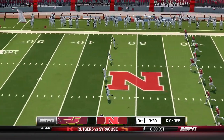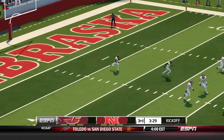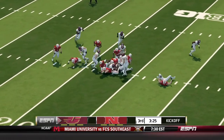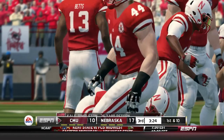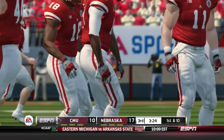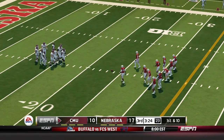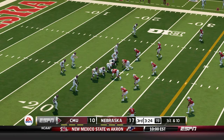Everyone's all lined up and ready for the kickoff. He just drills this one. He's to the 20. He's taken down at the 24-yard line. There's still plenty of time to keep running their offense as usual here. I don't think they need to feel any anxiety about trailing.